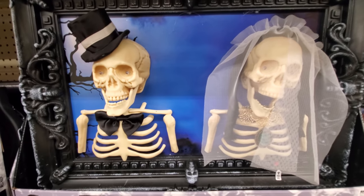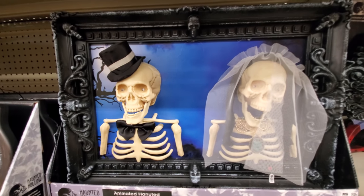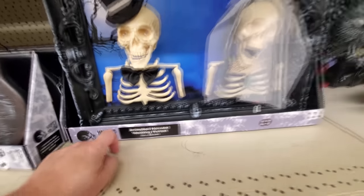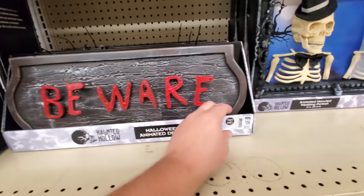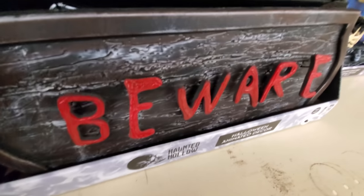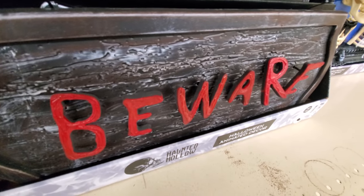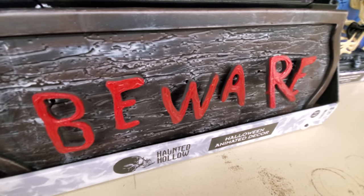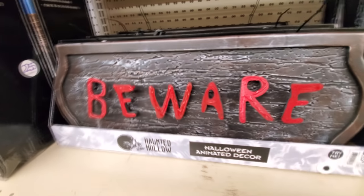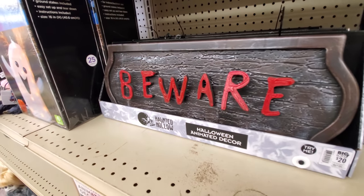Oh my gosh, that was like the cheesiest ever. But it was pretty good for an animated, haunted wedding portrait. What is this? Haunted beware sign? Oh, sweet. Look at the letters. That is totally awesome. Look at the letters going. That reminds me of Stranger Things for some reason.